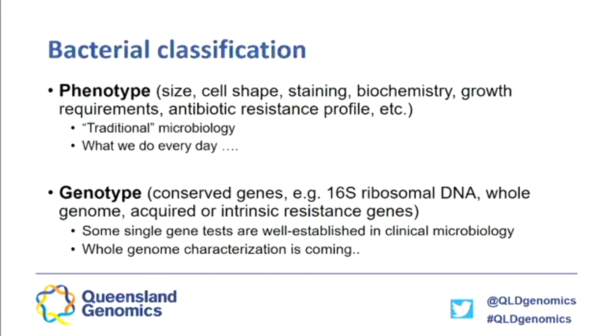Understanding how these are infecting patients, a lot of what we do is really trying to categorize these organisms. We know there's something there. We have to quite quickly work out: what species is this, what strain is this, what antibiotic resistance profile does it have, and how does this inform what we do from a clinical point of view?